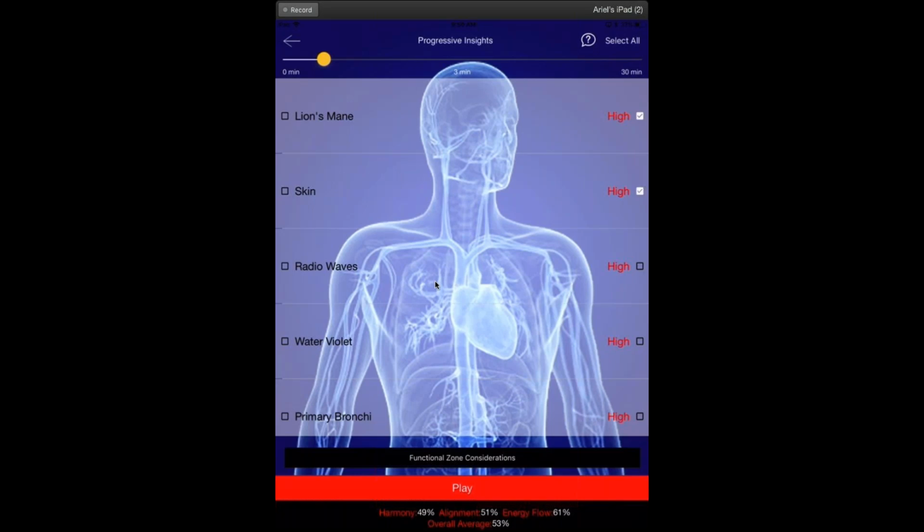Skin. So again, we see that skin. Often you can see a lot of signs of things going wrong in the body by looking at the skin. So I don't know if the dog has anything going on obvious in the skin. Radio waves, so being affected by the EMFs.